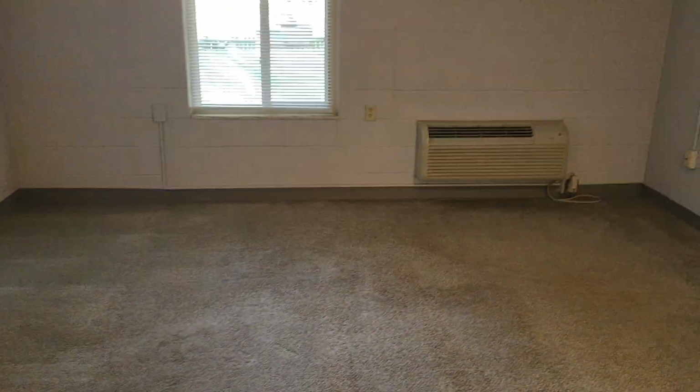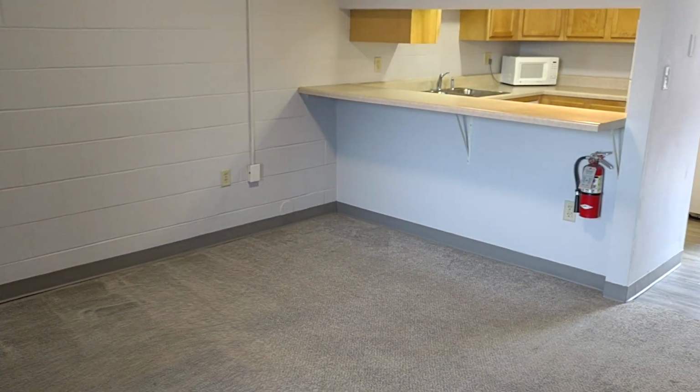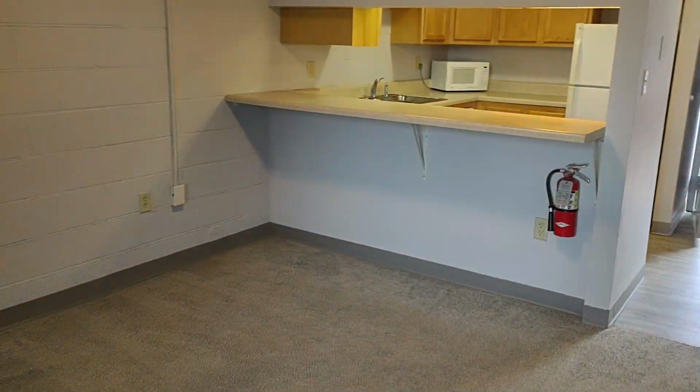You have a spacious living room with in-wall heat and AC, so it does not block your view out the window there. And the kitchen bar there, so you can pull up stools if you'd like to use that as your dining area.